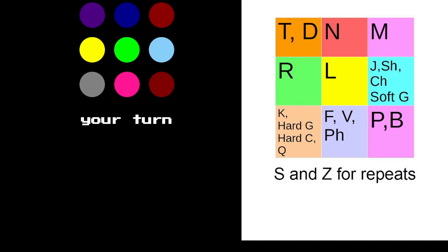Use the S for repeats. R, K, and then S for repeat. Rocks. Rock coffee. R, K, K, R. Rock coffee or rock safe. Rock coffee.